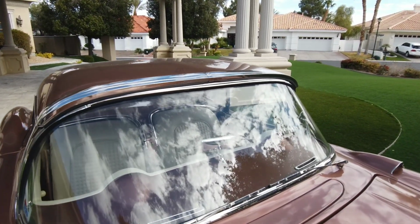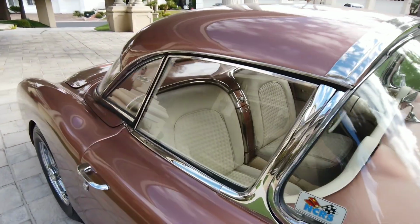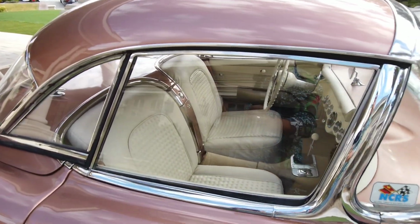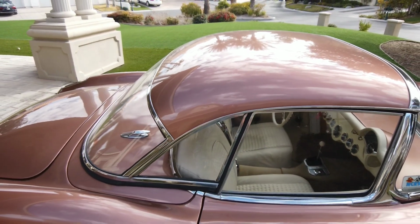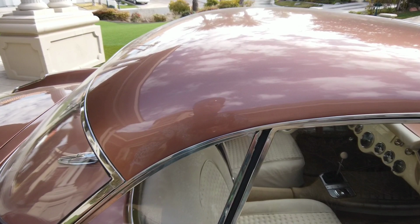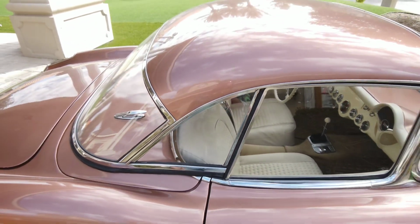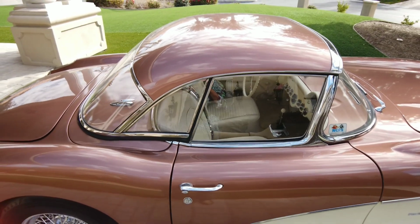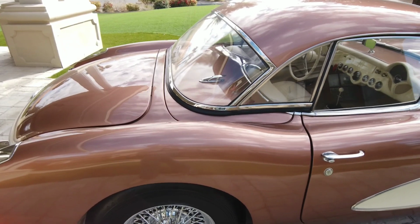The front windshield glass is not original to the car, but Roy said that the side glass was. It's dated a little bit earlier than the car. The hard top on the car is dated from a 1960. This glass number right there shows that the top was probably a 1960s top or a late '59. So it's obviously not original to the car.